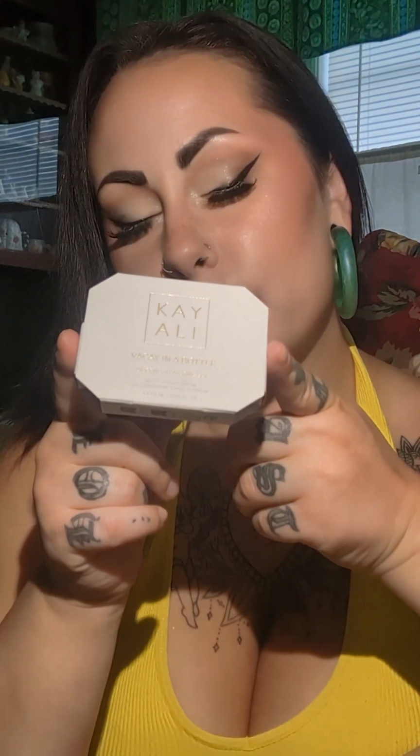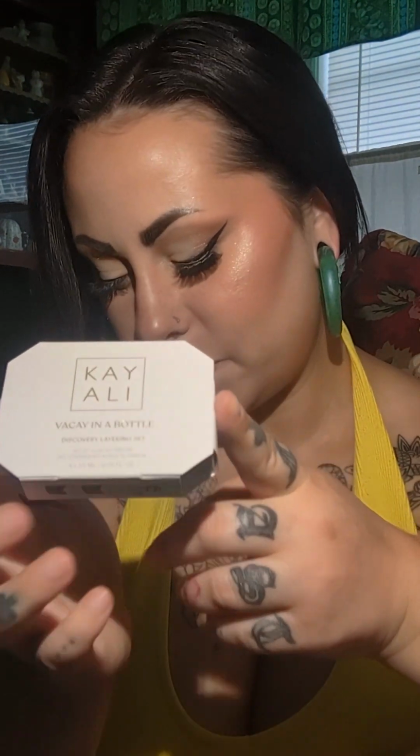This is going to be something I've been waiting to smell.